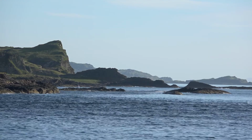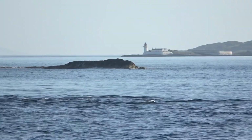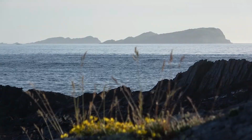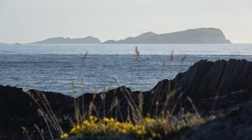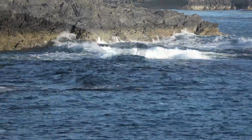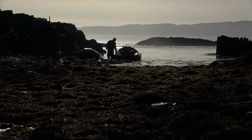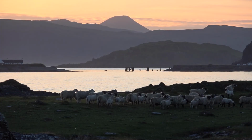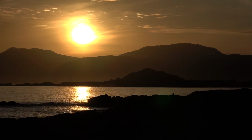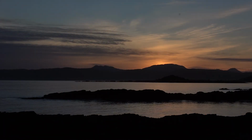Suitably refreshed, relaxed and half cut, we then passed time by having a walk to admire our surroundings. And what a stunning secret place it is. Then we headed back to camp, checked the boats, had a few more beers, and then watched a glorious sunset before turning in for the evening. And day one was done.